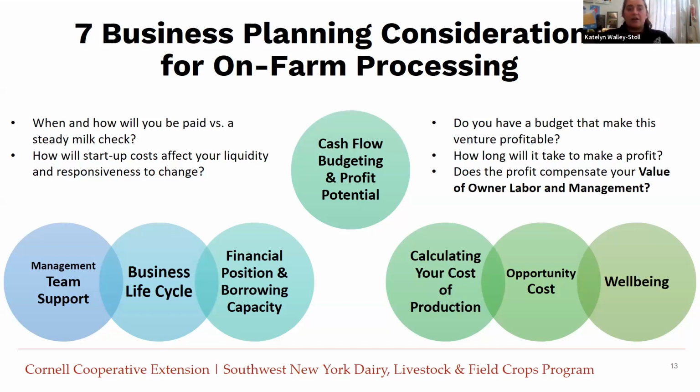Additionally, as you're starting up with value-added production, it's going to change the access to capital that you have. So even if you do borrow money, you're still going to be taking stuff out of your cash flow stream to help fund the project and help with the transition period. And I think it's important to recognize how your farm might be able to handle that cash flow adjustment.